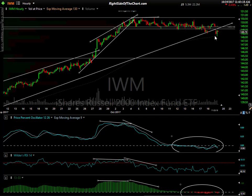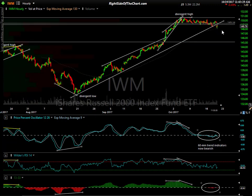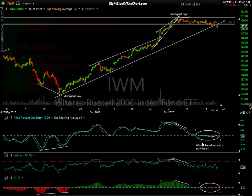But based on everything I see in the charts, I don't see any reason why this breakout will fail. I know this trend has been extremely resilient. And there's still a little more work to do. Trend indicators, they've crossed over, as you can see on IWM, we are now bearish by trend indicators.